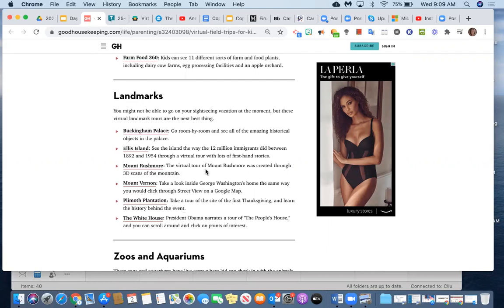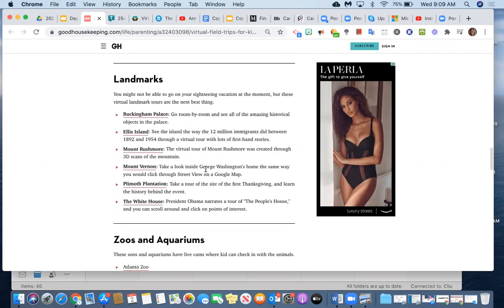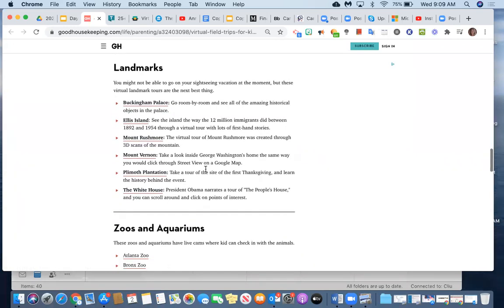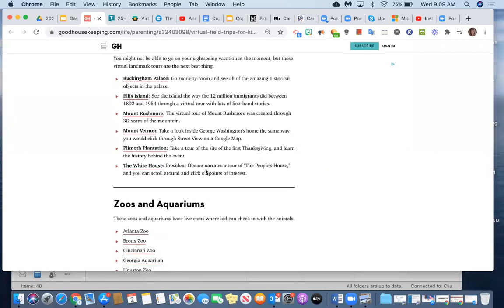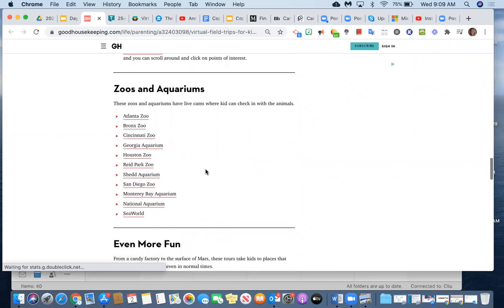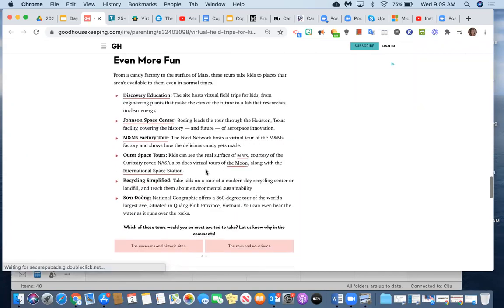There are landmarks of interest. And of course, these are tours of each of the areas, each of the buildings. We have zoos and aquariums again, and then there's even more fun. So at the end here, we share some of the other ones that are not necessarily categorized or fall into any of the other categories.